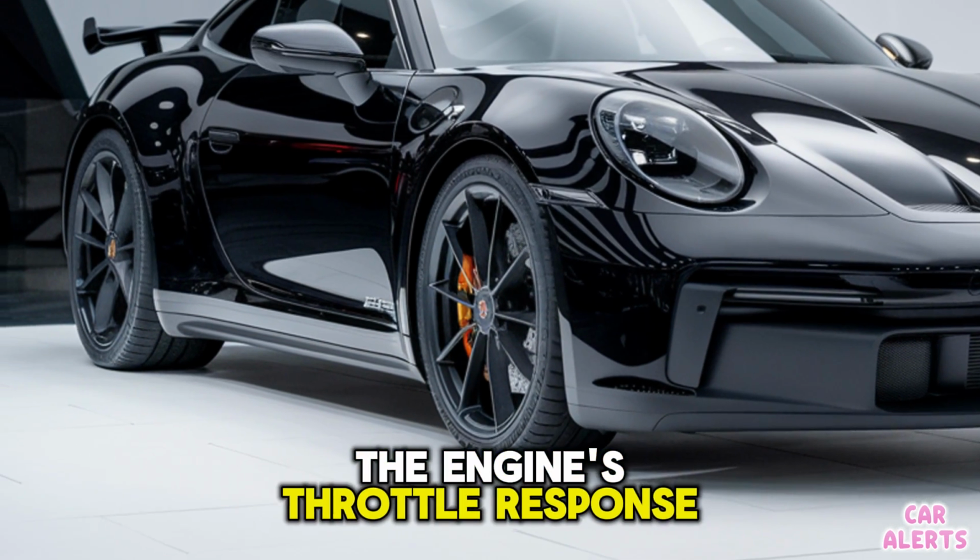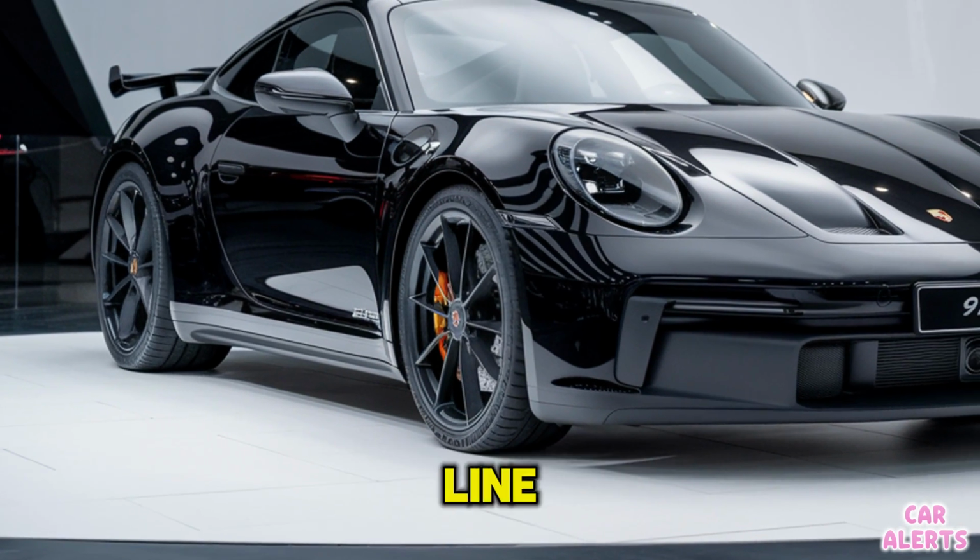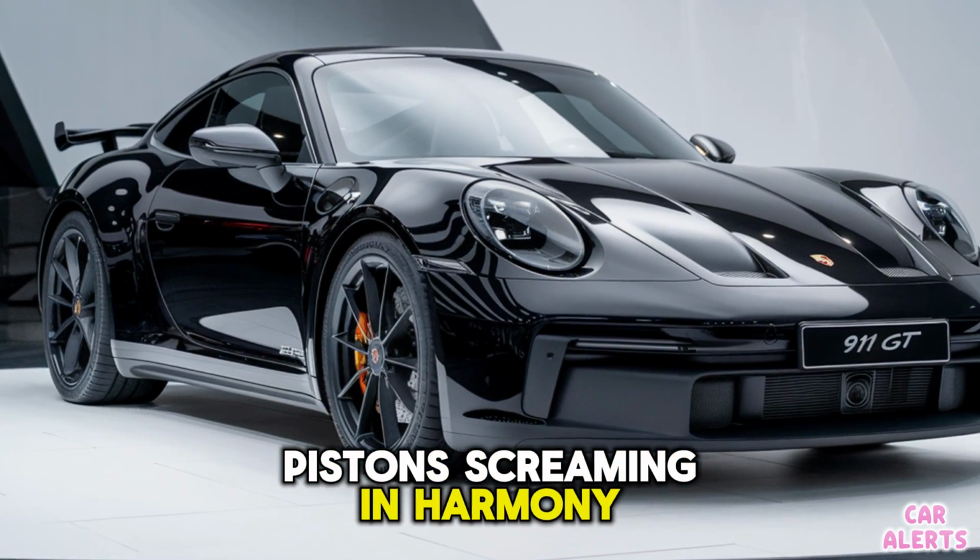The engine's throttle response is razor-sharp, delivering torque with no turbo lag and a crescendo that builds toward the redline like an orchestra of pistons screaming in harmony.